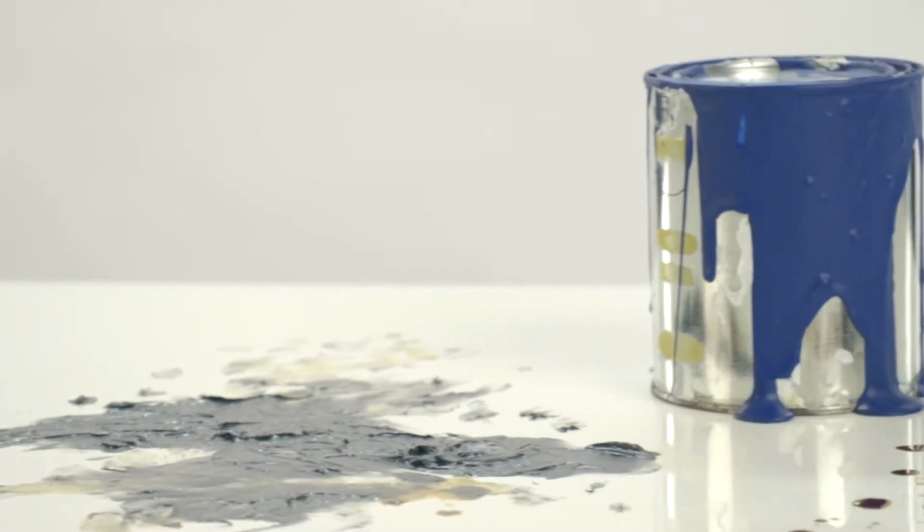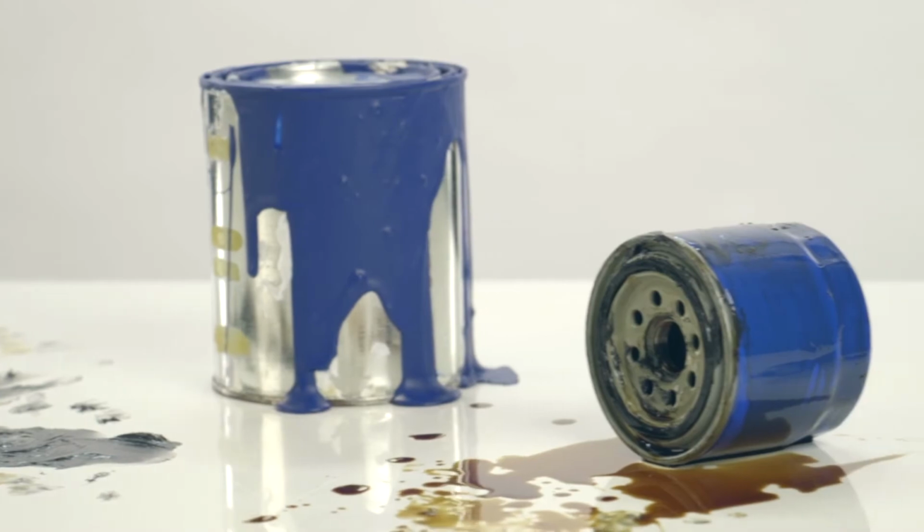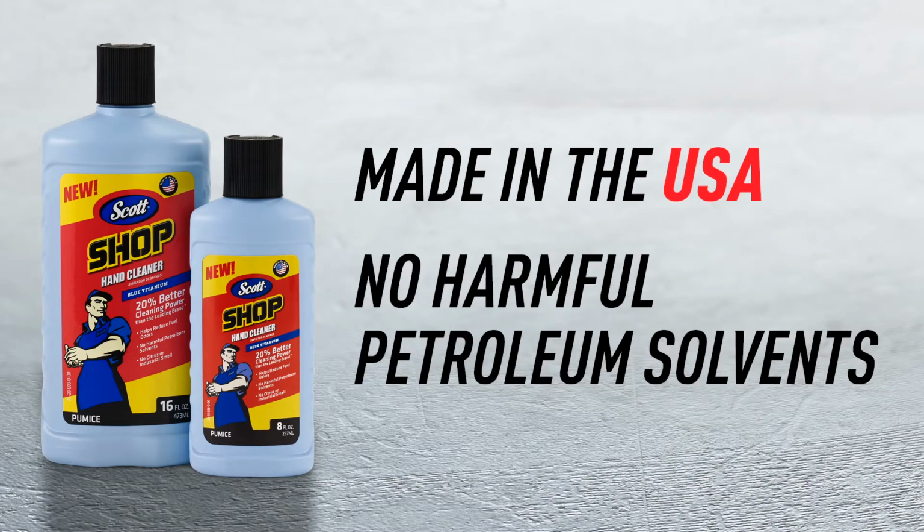From the makers of Scott Shop Towel, Scott Shop Hand Cleaner is designed specifically with a pumice formulation to remove paint, inks, tar, industrial soils, glue, resins, automotive grime, and more from both hands and washable clothing. It's made in the USA with no harmful petroleum solvents.